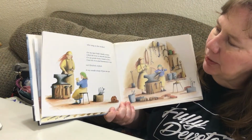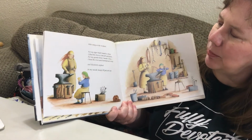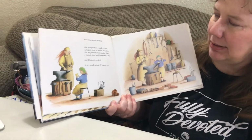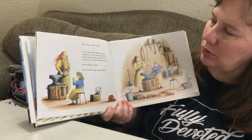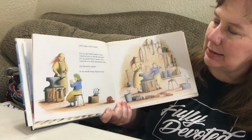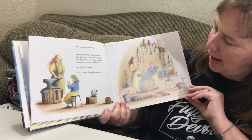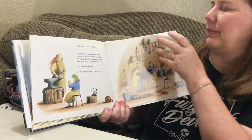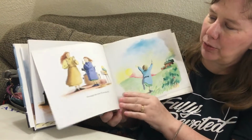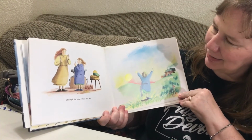For my tiger cub I made a chain. I filed the iron so smooth and plain. For my gentle horse I made a shoe. I beat the iron and hammered it true. And Elizabeth replied, in my needle sharp I'll put an eye, through the hole I'll see the sky.